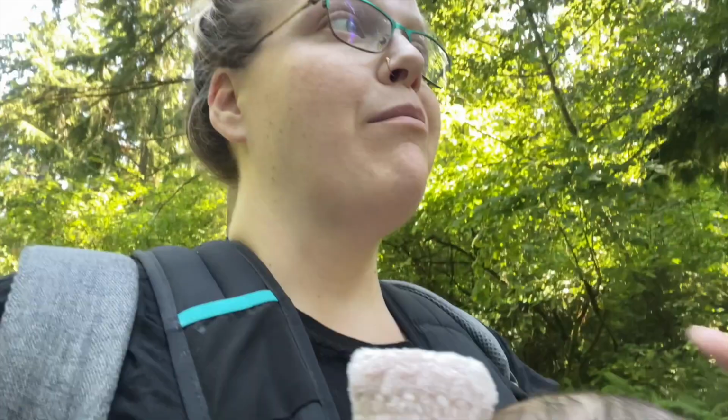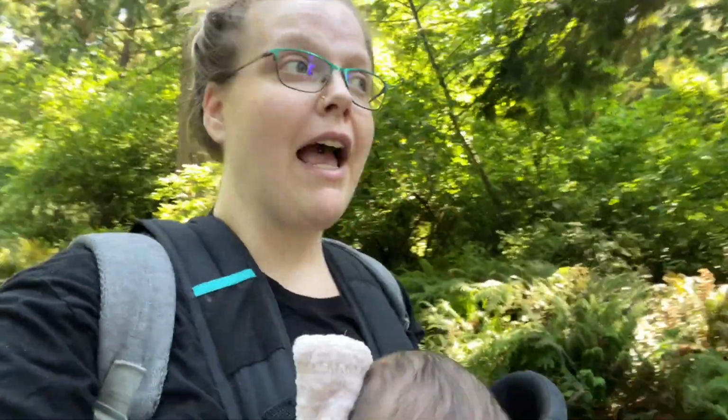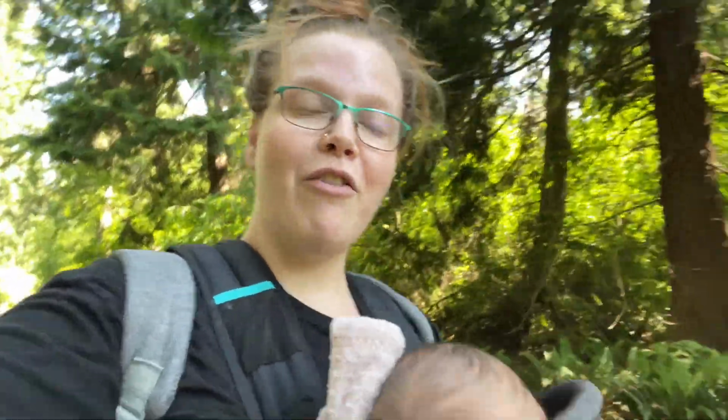I am sweating so much. This backpack with her on me plus my backpack and myself, I probably have as much weight as I used to be. Since before I got pregnant, I lost 20 pounds before I even got pregnant, and I got pregnant and I stayed the same, and then I've lost 12 pounds. You can see the sweat glistening. So I've lost a total of 32 pounds so far, and wow.